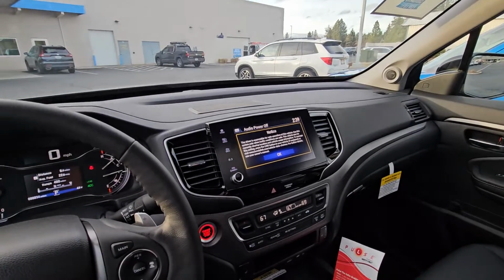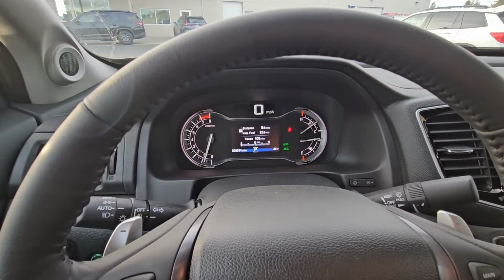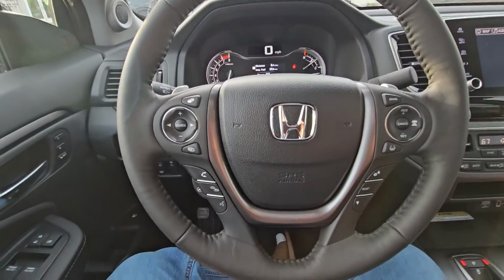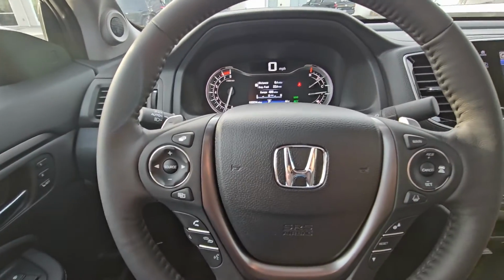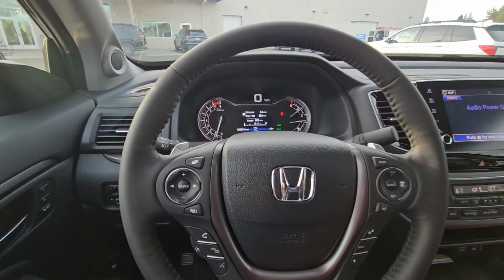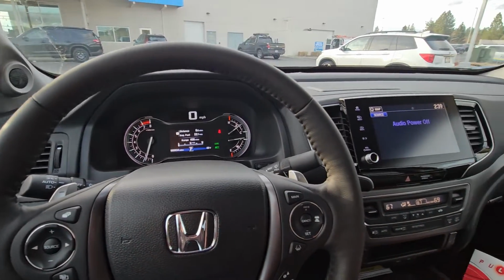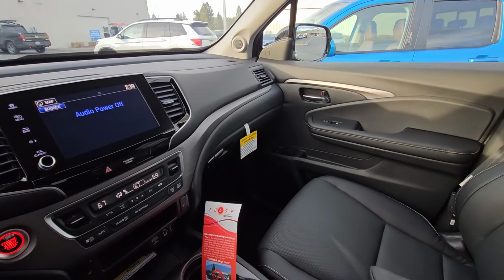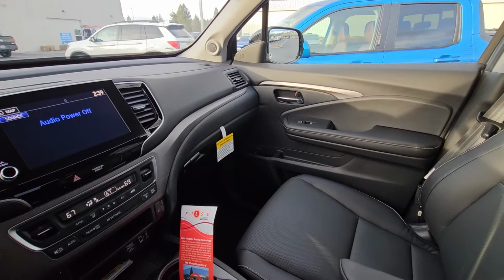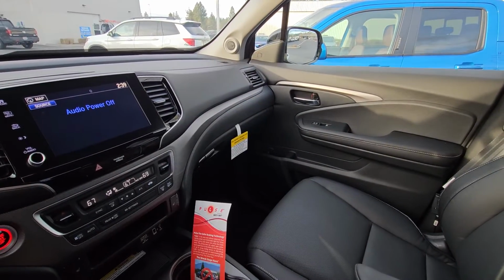This has the older Honda system, and of course the older gauge cluster out of the older Pilot, steering wheel, everything else. Very much when I look in this interior, I pretty much see the older Honda Pilot, and that's one of the issues I have with this truck. I know the Ridgeline is its own vehicle, but when I look inside here, it just reminds me of an older Honda Pilot or the current Passport.